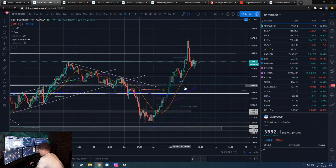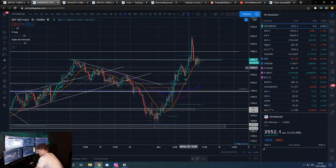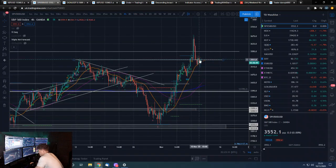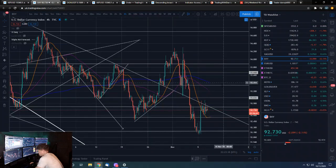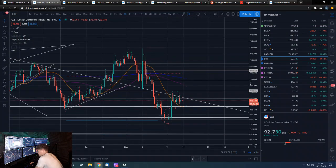S&P here first. Just a quick look at the S&P. Not a lot happened today. You can see we've basically been sitting around consolidating at this horizontal. So no direction to our beloved Bitcoin market from the S&P today, and also the DXY. You can see pretty much stalling out, holding at this level.